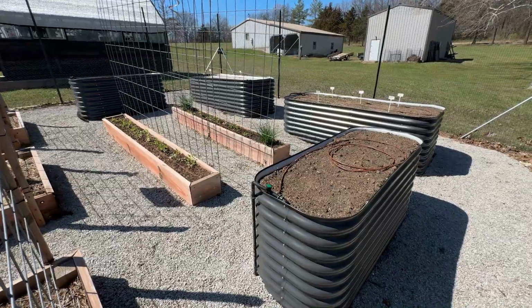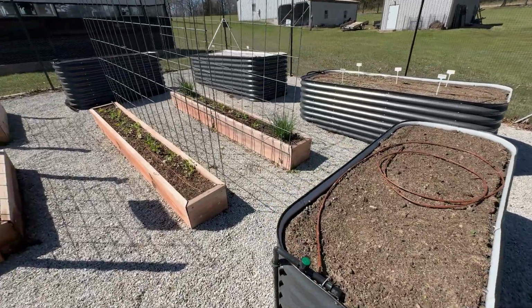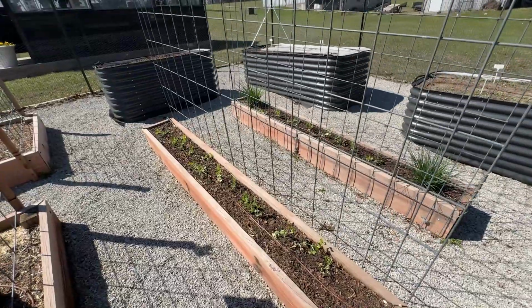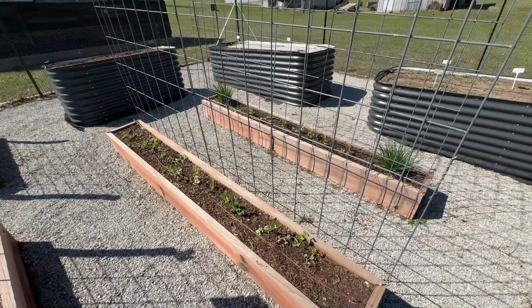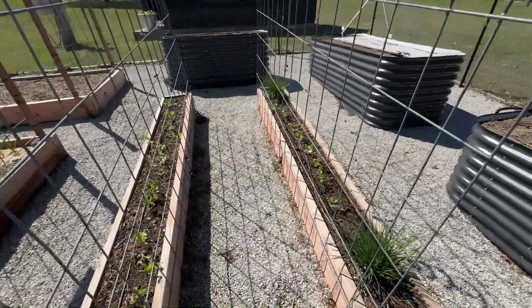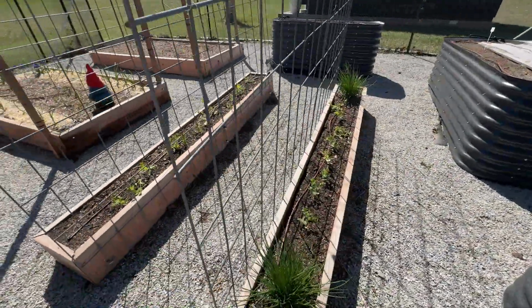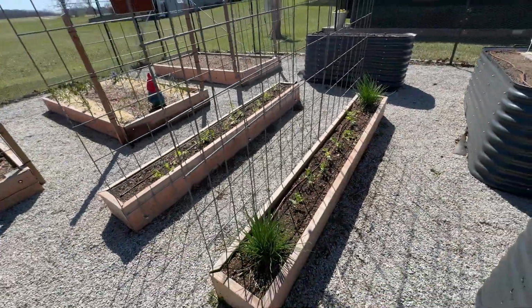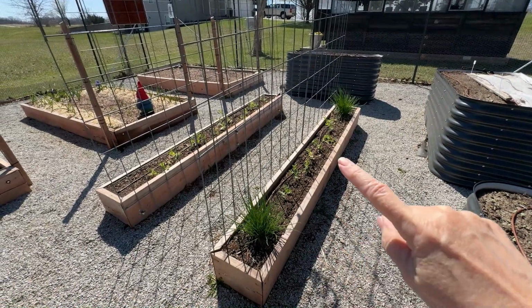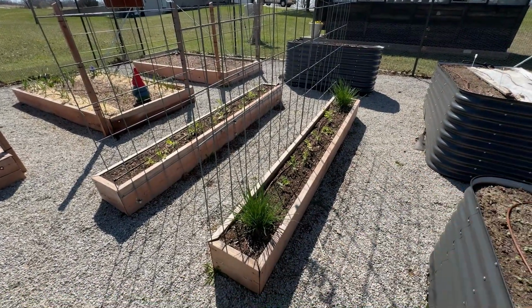So, all right, this one is empty at the moment, but let's take a look at my 2 long narrow beds. And these are sugar snap peas that I started from seed. Again, posted a video about pansies and peas that I planted out a couple weeks ago. And you can see there is drip tape, drip tubing all the way down.